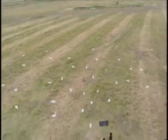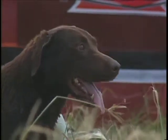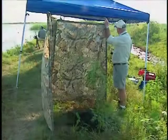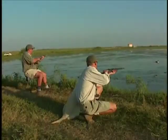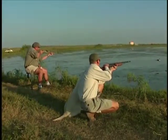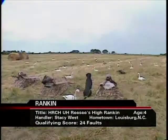Why is that important? As you train a retriever, there's a system, a program that you use every day. When they take the dog out of the holding blind, they have a ritual that they do. They take the lead off, they walk to the line, they set their dog up, they call a little bit, they shoot. When that program's broken, when that system goes down, you don't know what can happen. In the Super Retriever Series, we give the handlers the option. They can go back 3 dogs, or they can stay and run right there, right after they get set up. It's a tough choice to make. We'll see if they made the right ones.